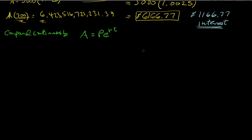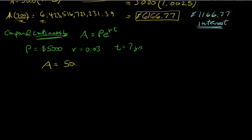Let's do the same example here. P is still $5,000. That's what we're starting with. Let's say the interest rate is still 3%, and let's suppose we wait 7 years. How much money do we have if we're compounding continuously? So plug in the numbers. The amount of money will be 5,000 times e to the power 0.03 times 7, which is 5,000 times e to the 0.21, I think.